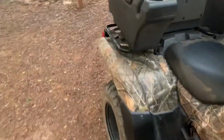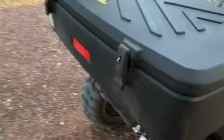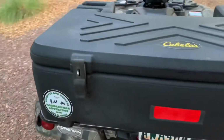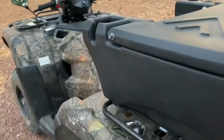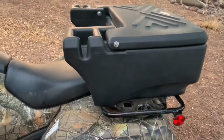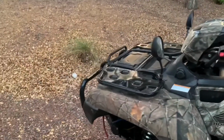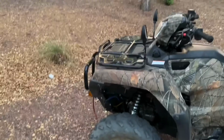You know, I know I have the back rack over here that's covered with my Cabela's box on it, but that back rack can hold 176 pounds on it, and it's just as solid as the front rack. So that is something I like about Honda, that they have these nice, solid metal, I want to say that again, metal racks on their quads. So that was number 5, guys.